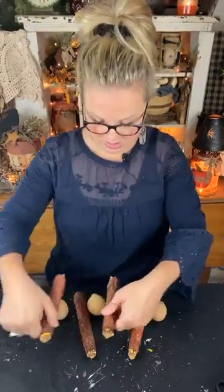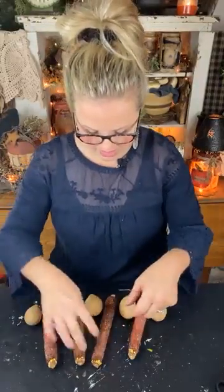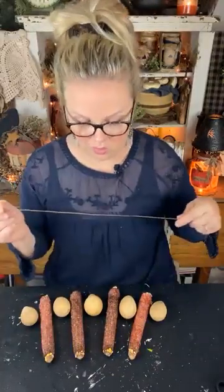Okay. So here we go. I'm going to kind of lay these out. And you guys can kind of see where my head is going with these. I want the smaller ones on the ends, the bigger ones in the center. And that goes the same for the corn cobs as well as those little mini egg gourds. Okay. The bigger ones in the center and then smaller as you go out, if you have various sizes. Okay. That's kind of what it's going to look like when we put it together on our wire.